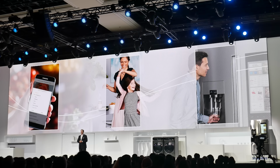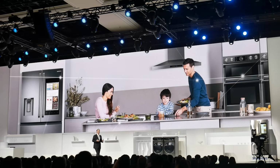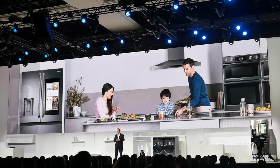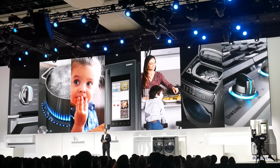What you see today are truly unique appliances, from the flexibility to wash two loads at the same time, to modern built-ins and our powerful and exciting Family Hub 2.0. We are truly reaching higher with innovation that brings flexibility and choice to our customers.